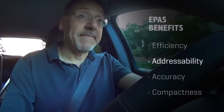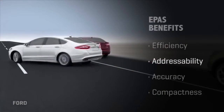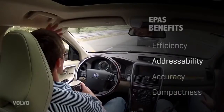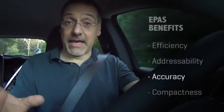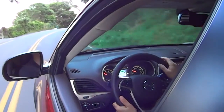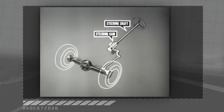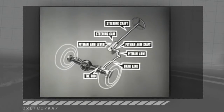Next up is addressability. Because it's an electric component, it can be harnessed to the vehicle's control systems to automate things like automatic parking assistance, lane departure correction, all kinds of things that are nudging into the area of autonomous driving. It can also be used in the background for cornering improvement and cornering control. Now we have accuracy. Because it's driven largely by software, changing its behavior and keeping it accurate with a feedback loop that a computer can monitor is quite easy. That's not the case with hydraulic systems. If you want to change their behavior, you largely have to go engineer new physical components for them.